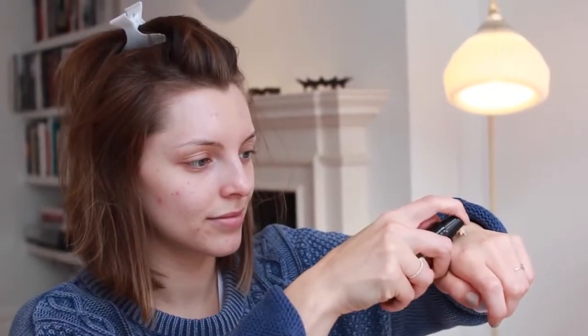So the first product I'm using is the Josie Maran Serum Foundation. This is kind of cool because it starts out white and it has these little tiny balls of pigment in there. Balls of pigment, technical term. And as you rub it into the skin, it kind of works with your skin tone and adapts on its own. It's really cool. Very lightweight, but still does the job.